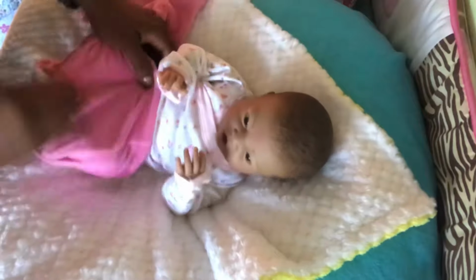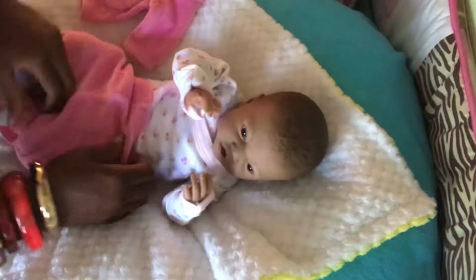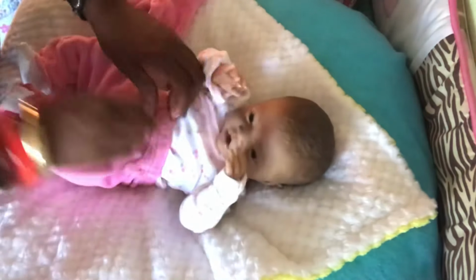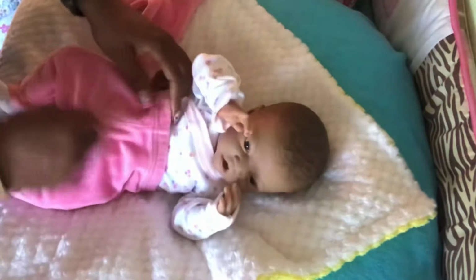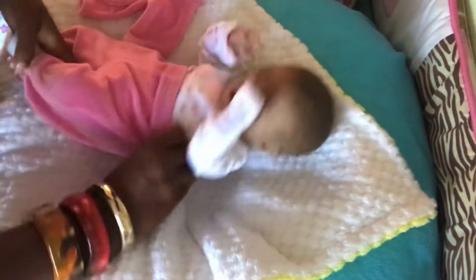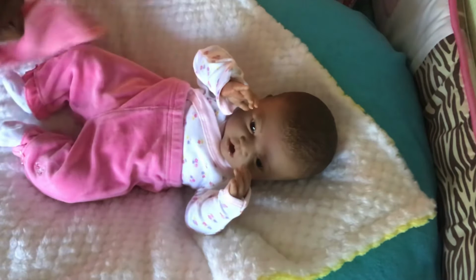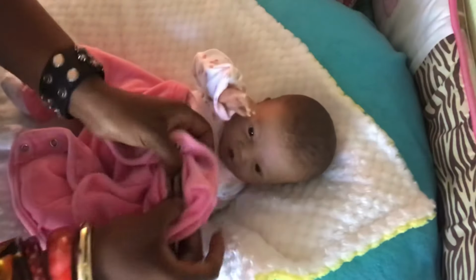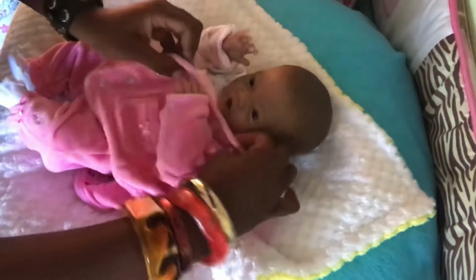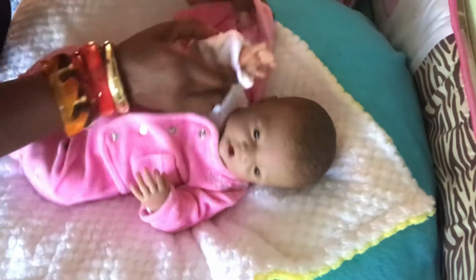Cool idea. Hey, little girl. You look cute in your little preemie outfit. Yes, you do. Oh, look at you. Look at the baby. So at least it's a little cooler now, so it's not like I'm sweating her out, because Bermuda is so hot. But at least it's a little bit cooler now. So I can see how she can look in this. Oh, it fits you nice, baby. Yes, it does.